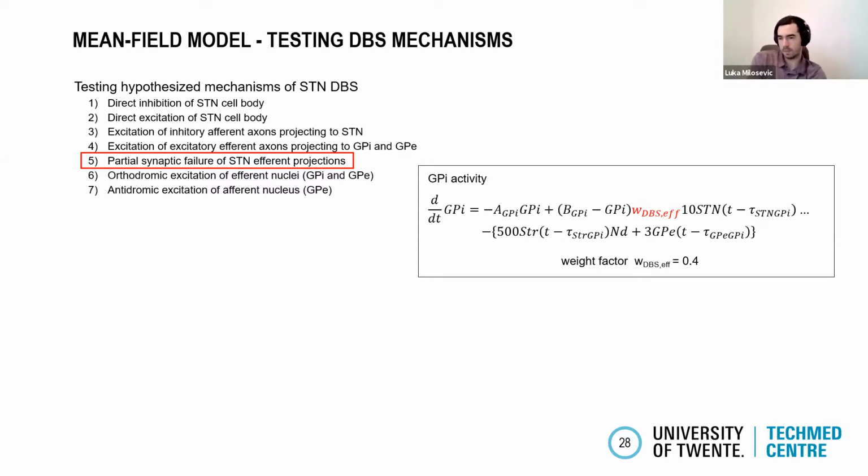Yeah, I mean, this does coincide with some of the hypotheses of how it works. There could be local suppression of neuronal activity, but each of the DBS pulses should activate the efferent. But then there's also, I think, mostly theoretical evidence that at a high frequency, even the axonal action potentials could fail over time. So very interesting.